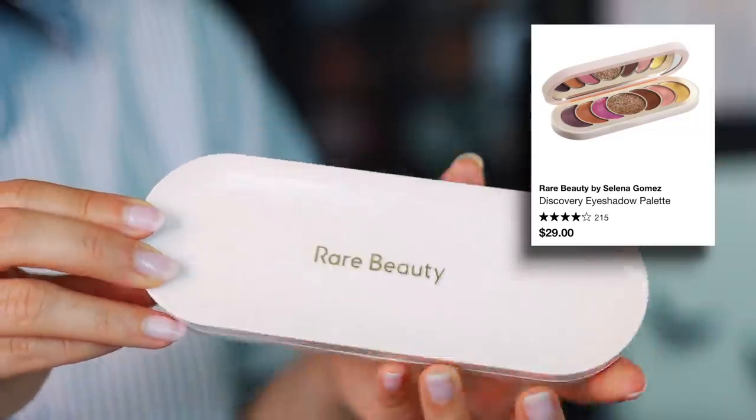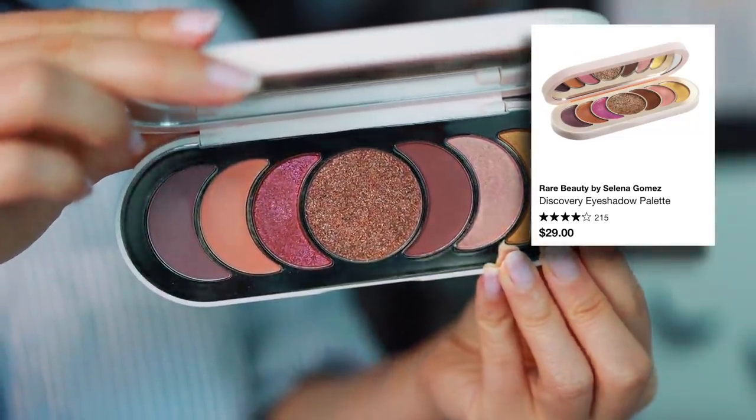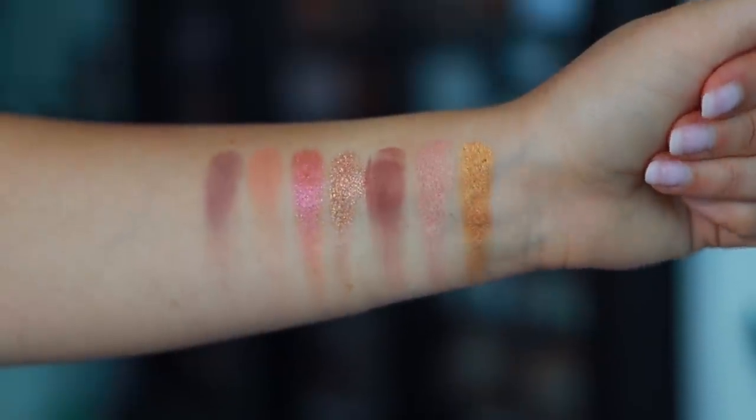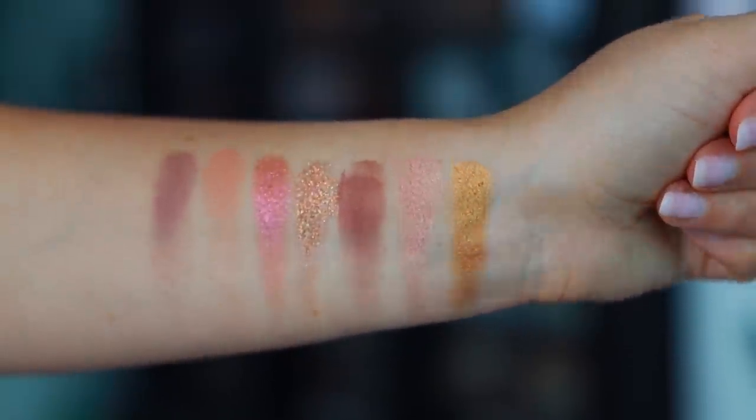Number 10 though, I don't like simply because of the quality. I also had high expectations for this and it was so bad. So unfortunately, that is going to be the Rephr Beauty True to Myself eyeshadow palette. This is not new to the market. I picked it up because I filmed a full in-depth review of Rephr Beauty and I hadn't tried this palette yet. And I felt like since it was the only palette that they had, I needed to try it. And boy, this is so bad.